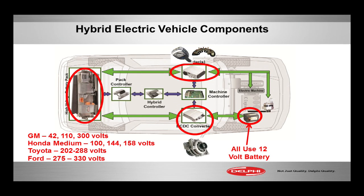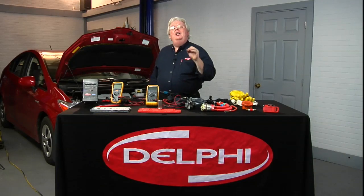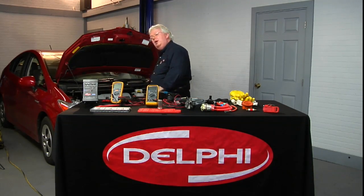You'll see something on some GM belt alternator starter systems that looks like an alternator, but it's not really an alternator. It's actually a 3-phase high voltage motor generator. But all the other vehicles out there besides the GM BAS, like Toyotas and Fords, you raise the hood and you'll say, where's the alternator? It doesn't have one. It's a solid state version of an alternator called a DC to DC converter.